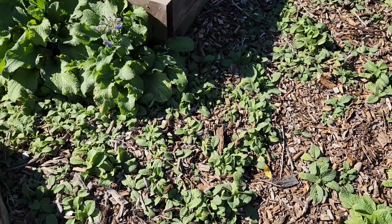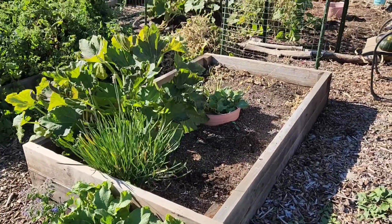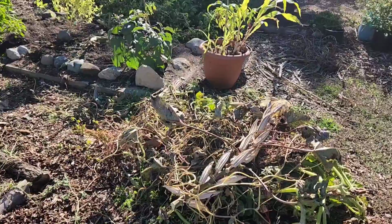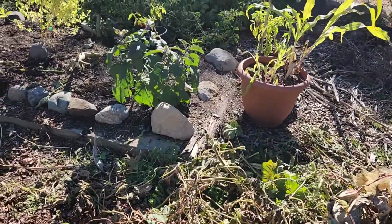I have a lot of work left to do, and I've got piles everywhere, but it's starting to look a little better. Big pile of wasted okra, and other greens that I will chop and drop.